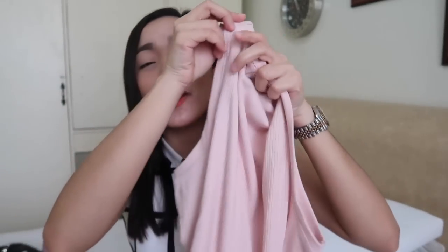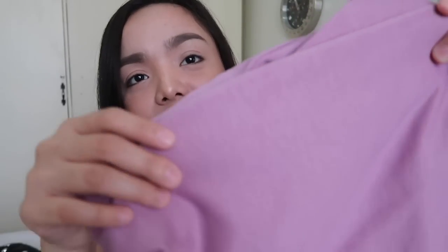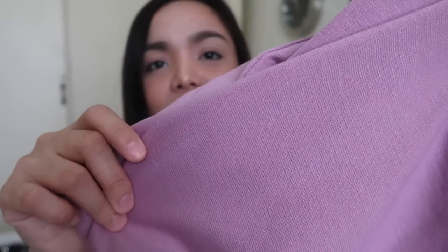Next is another dress from Cotton On, and ayan, pink din siya but a different kind of pink, and it's also a bodycon dress, and maluwang din yung dito sa dibdib ko kasi this is also in medium, but yung cloth nitong isa is ganyan. Ayan yung cloth niya, but yung cloth nito is ganyan. Okay, so let's go to the next one.